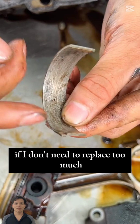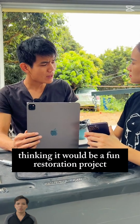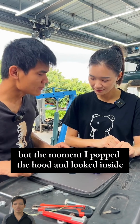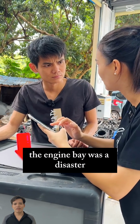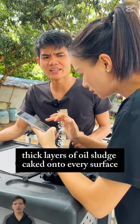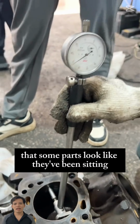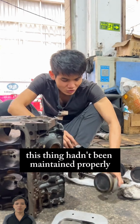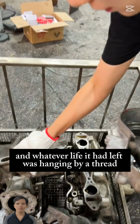If I don't need to replace too much, I picked up an old Mitsubishi Pajero, thinking it would be a fun restoration project. But the moment I popped the hood and looked inside, I knew I was in for way more than I had bargained for. The engine bay was a disaster. Rat droppings everywhere, thick layers of oil sludge caked onto every surface, and rust so bad that some parts looked like they'd been sitting at the bottom of a river for years. It was obvious this thing hadn't been maintained properly, and whatever life it had left was hanging by a thread.